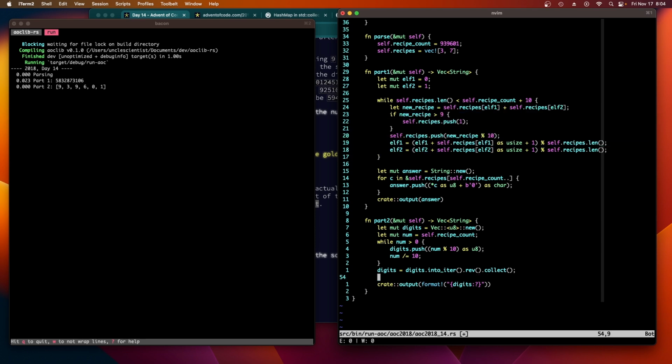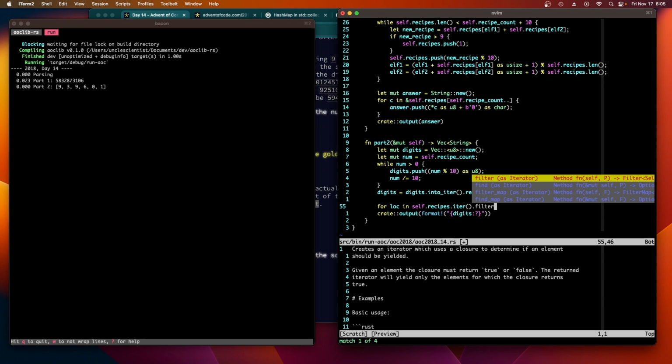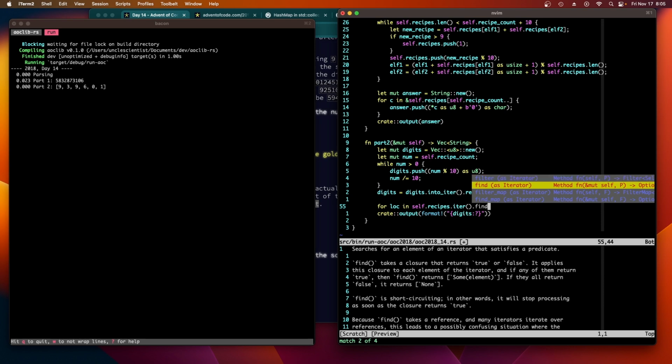So we can do a find, right? There's a way to do a find, right? Self, we could say location in self recipes dot iter dot find. We can do a find. Find takes a closure, returns true or false. It applies this closure to each element of the iterator. If any of them return true, find returns some element. It will stop processing as soon as it finds it.